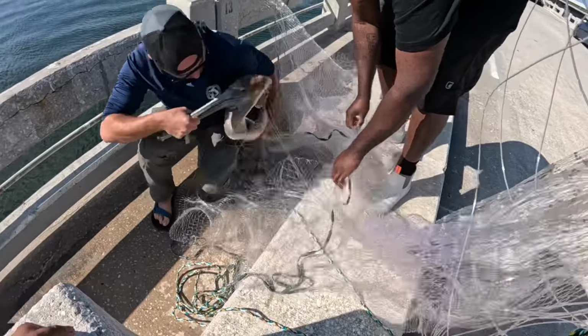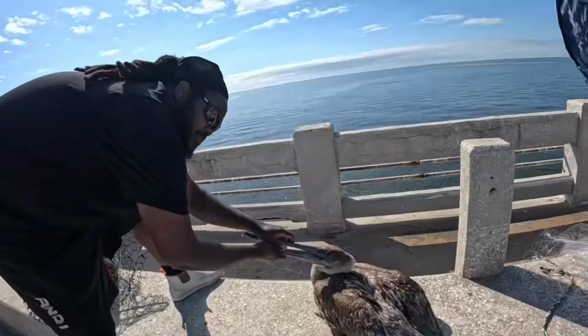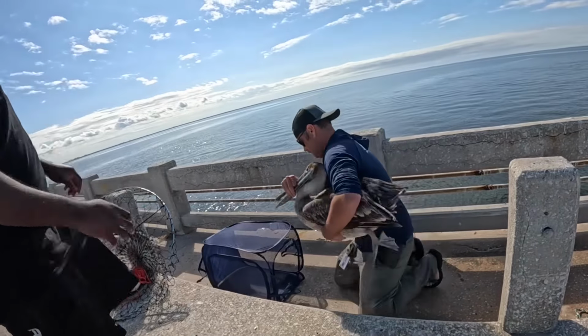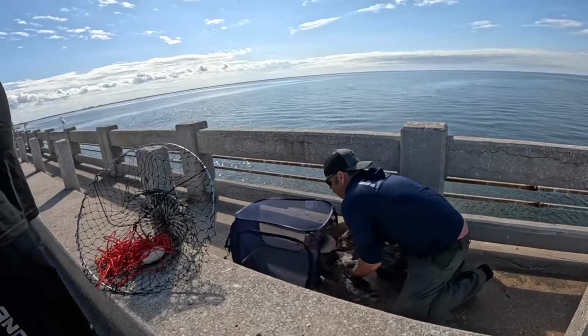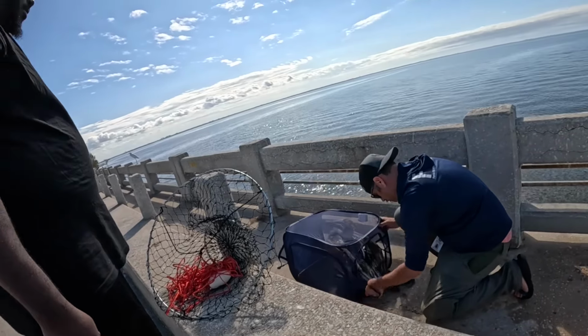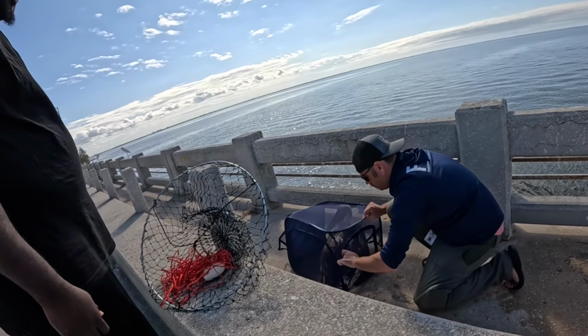So anyways, long story short, we definitely helped out, and we just wanted to get the bird some help because we could tell that it definitely seemed like something was wrong. And we did exactly that. So after this, the FWC guy took care of it, and we felt like we did our part getting him some help. After that, we got back to some fishing, and we were hoping that karma would come back and give us some good luck.